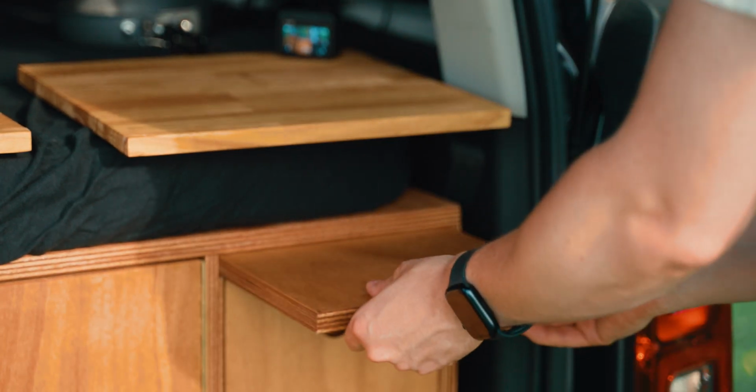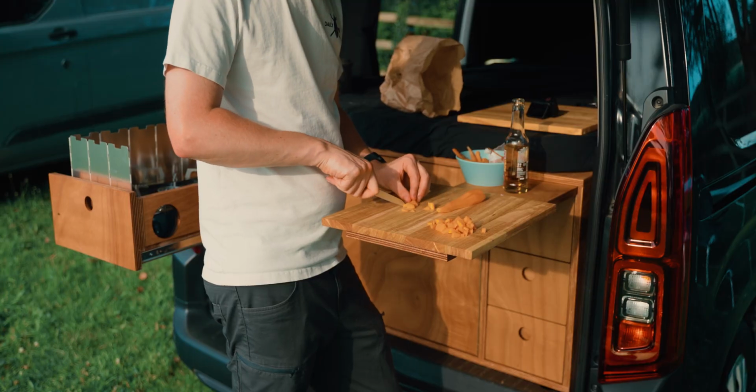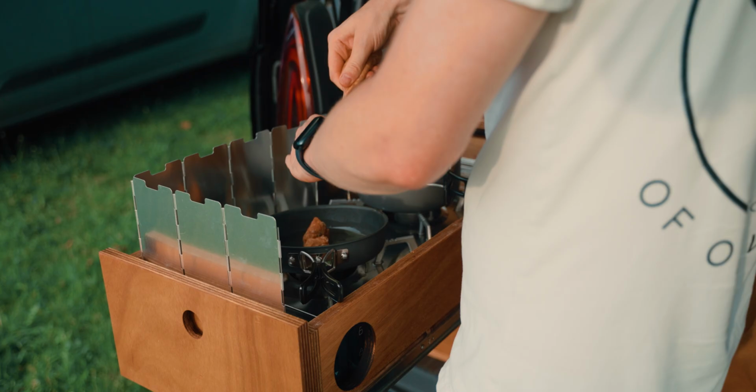Whoa, whoa, whoa, whoa, whoa, yo, hello, good looking. I love to watch you cooking. Oh, hello, good looking. I love to watch you cooking.